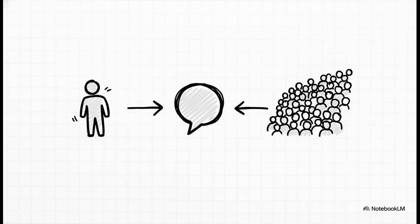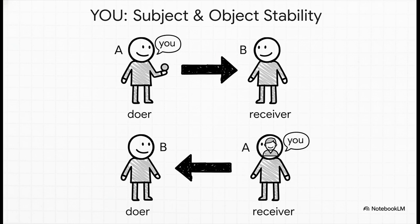And that is superpower number one. Whether you're talking to one person or a whole stadium of people, the word is exactly the same. You. Think about that. No other personal pronoun in English can pull that off. That alone makes it incredibly easy to use. And here's superpower number two. It doesn't matter if you is the one doing the action or the one receiving the action. The word is still you. Think about it. You called me versus I called you. The word looks and sounds identical. This rock-solid stability is exactly what makes it a perfect choice for a system like Basic English.